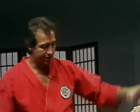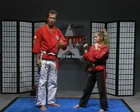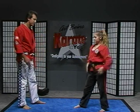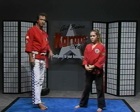So basically, her whole entire body happens to become a weapon. So now what we're going to do is try and put some of these things into application, simulate an attack. All right? Let's say, for example, you're minding your own business, Jennifer. You're looking straight ahead, and some stranger comes up to you, grabs you by the shoulder.